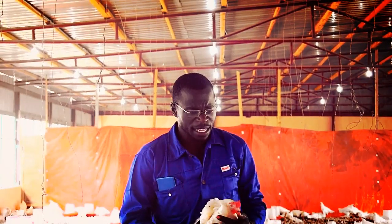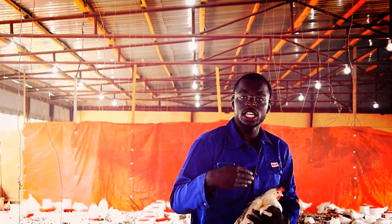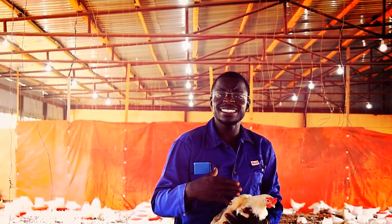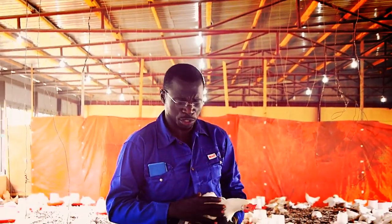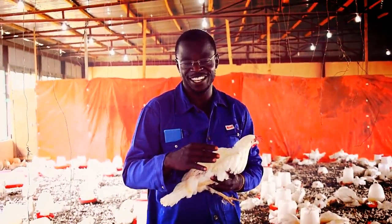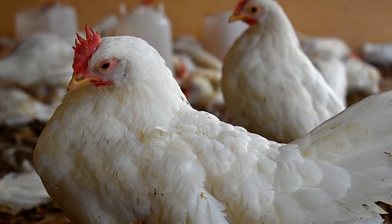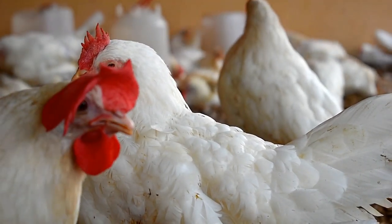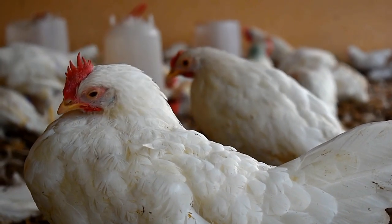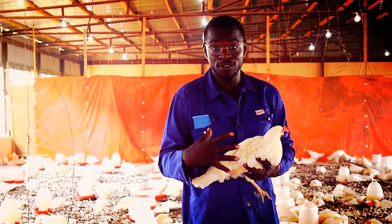Number 3, and very important, you need to check the body conformation. The birds need to have a normal conformation. They need to have a shiny skin, or rather, they need to have a shiny feathery coat. When you look at the comb, it should be bright, and the water. These are some of the signs that will tell you that the birds are disease-free. They are active, you know.